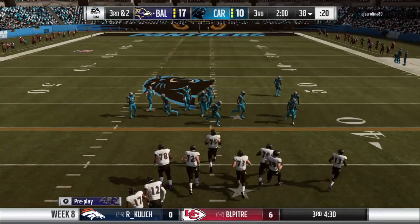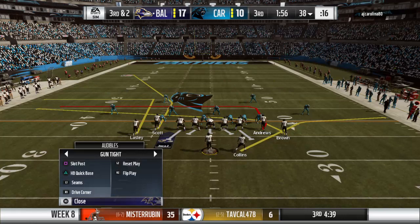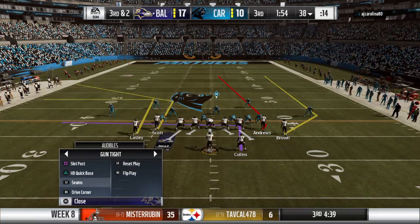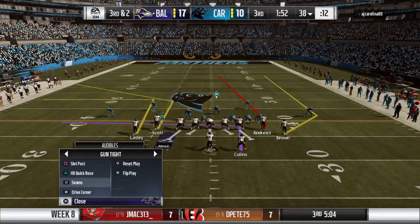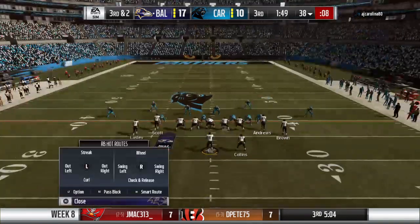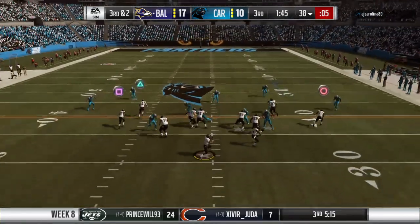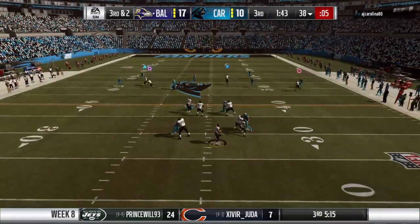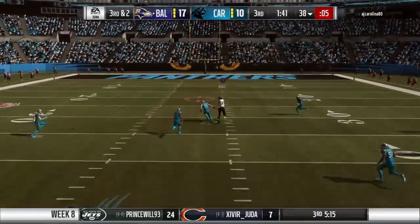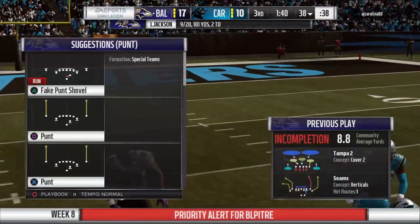The Ravens on 3rd down. Just 1 for 5 to this point. Here it's 3rd and 2. Here's Jackson, operating from the gun, looking deep downfield. So they took a shot there on 3rd down, couldn't get it.